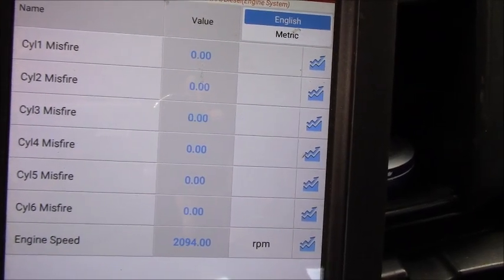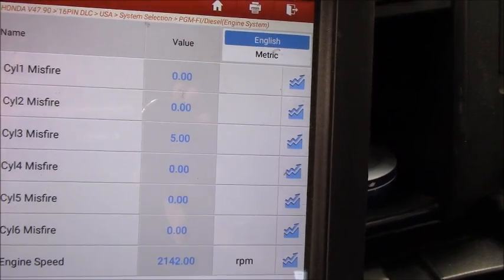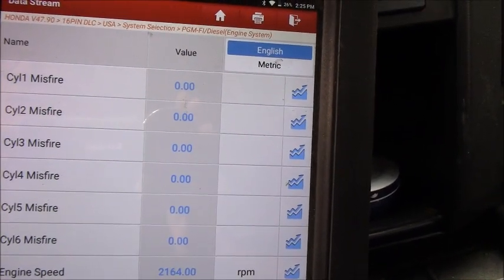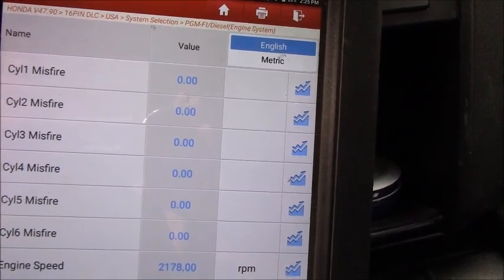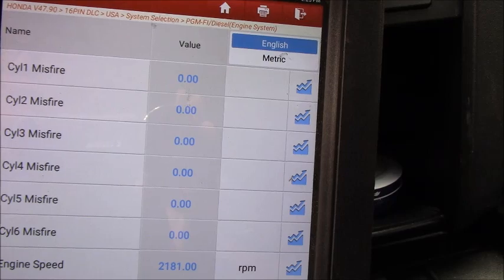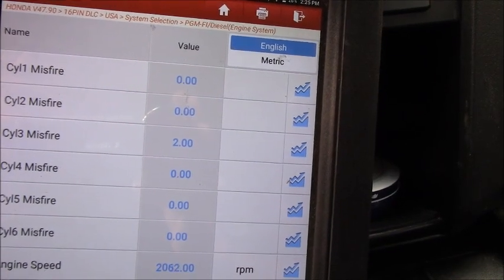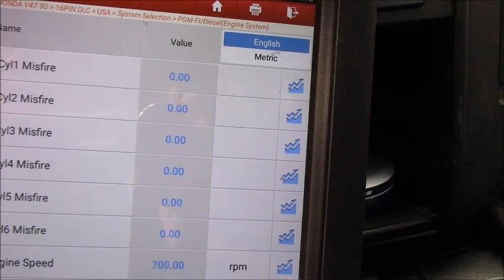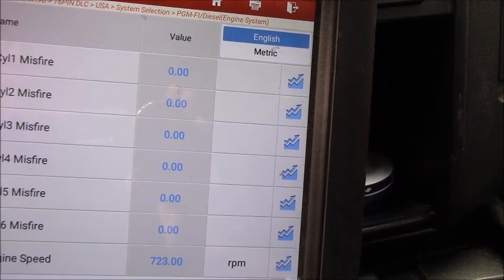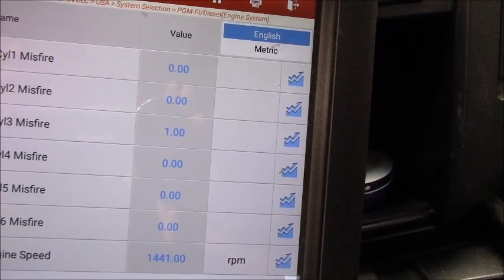2000 RPM. As you can see, misfire is sometimes counting, sometimes not. Right now, 2100 RPM, no misfire, but still, sometimes. Back to idle. Come on, no more. 1.